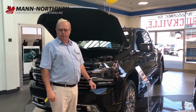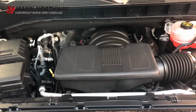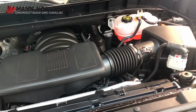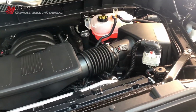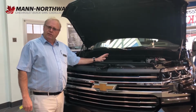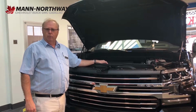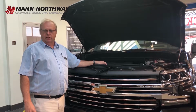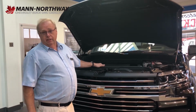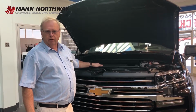2019 Chevy Silverado High Country. We're going to talk a little bit about the engine. It does have the new 5.3 engine, which has something called dynamic fuel management, a first for a GM vehicle. Basically, it has 17 different modes. It has the ability to shut down 8, 7, 6, 5, 4, 3, 2 cylinders. The whole idea is to get you better fuel economy, and who wouldn't want better fuel economy out of a truck?